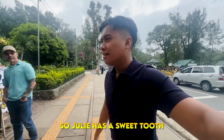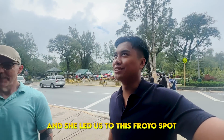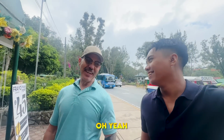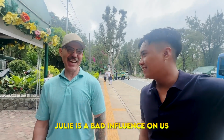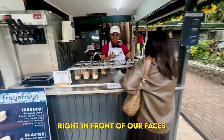So Julie has a sweet tooth, and she led us to this froyo spot, frozen yogurt spot. Jeff, would this take you off your diet? Oh yeah. It would. Not in my diet, man. Julie's a bad influence on us. Definitely. All these sweets right in front of our faces.